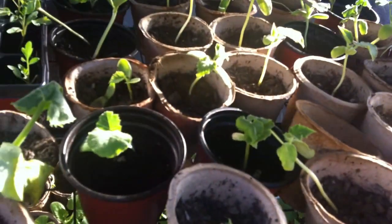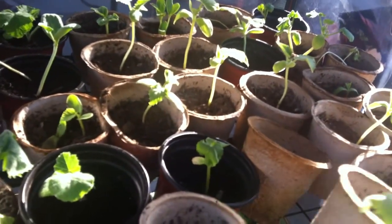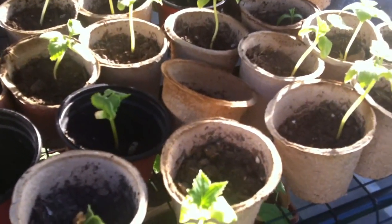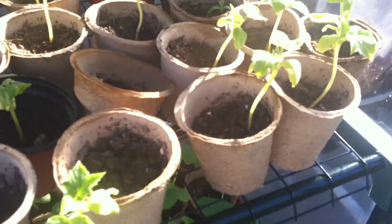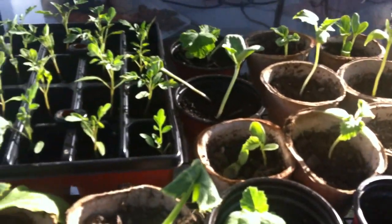And over here are these sad things. I really need to transplant them. They look real dehydrated. I don't think next year I'll be using these pea pots anymore. They suck up a lot of the water and really need constant watering. On my squashes, I need to transplant them already.